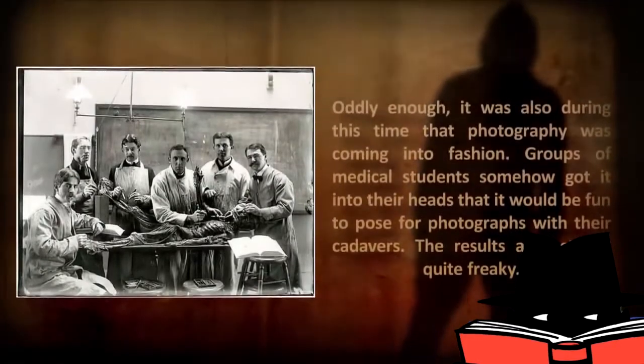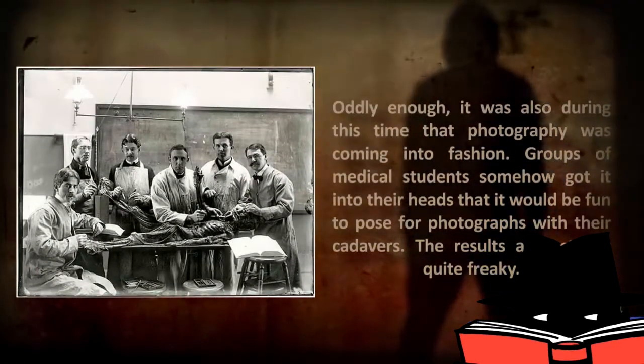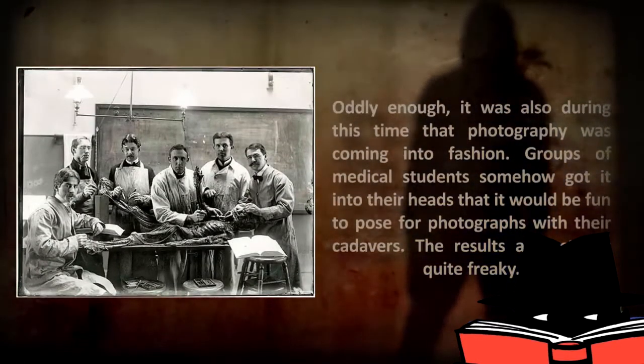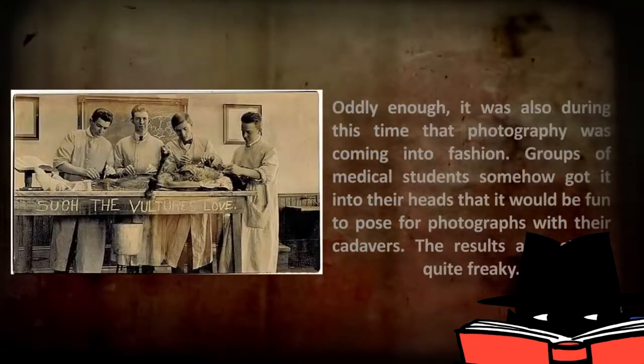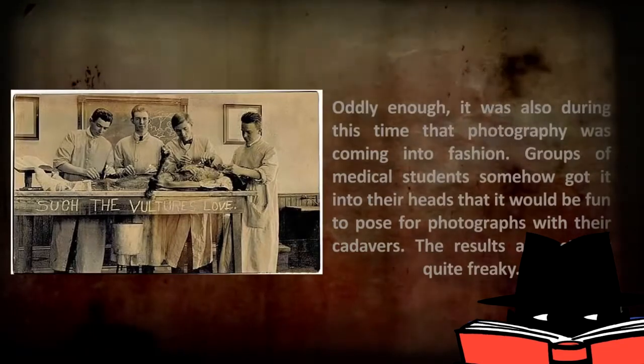Oddly enough, it was also during this time that photography was coming into fashion. Groups of medical students somehow got it into their heads that it would be fun to pose for photographs with their cadavers. The results are actually quite freaky.